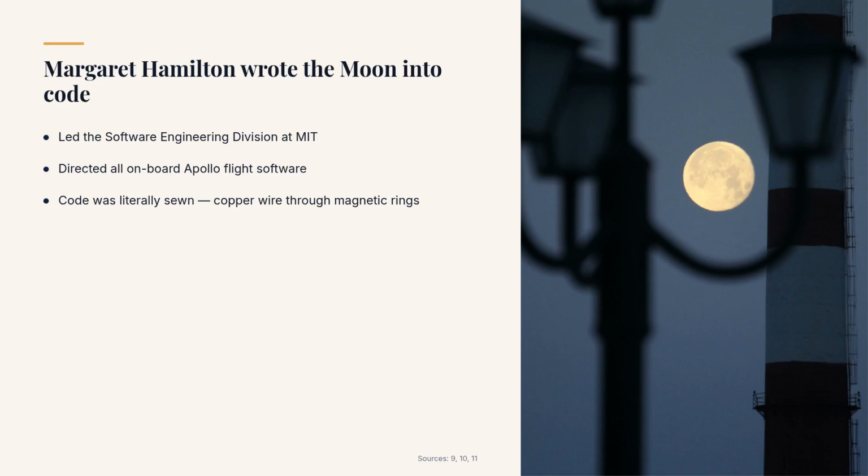And here's the astonishing detail. The code wasn't typed and stored on a disk. It was literally sewn. Copper wire threaded through tiny magnetic rings, each wire representing ones and zeros. Software you could hold in your hands.